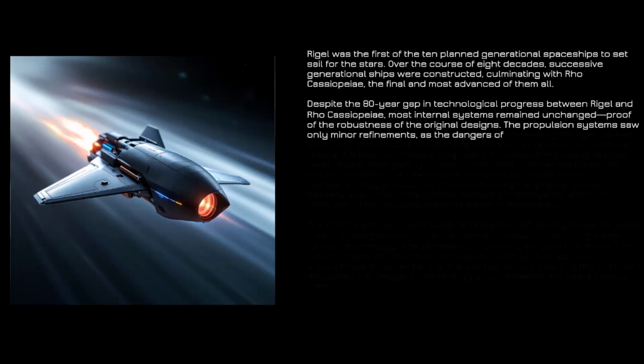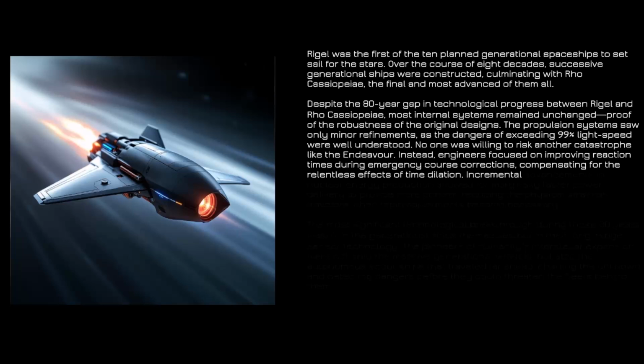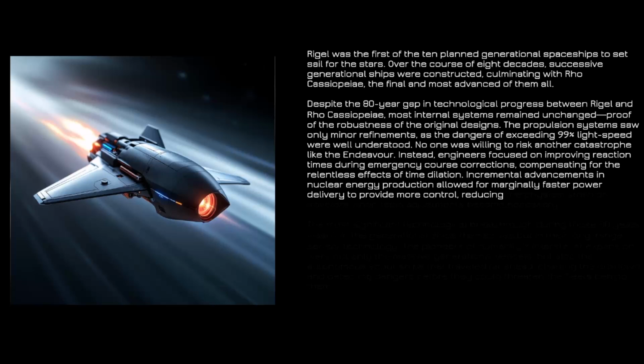As the dangers of exceeding 99% light speed were well understood, no one was willing to risk another catastrophe like the Endeavour. Instead, engineers focused on improving reaction times during emergency course corrections, compensating for the relentless effects of time dilation. Incremental advancements in nuclear energy production allowed for marginally faster power delivery to provide more control, reducing the physical strain on travelers when rapid adjustments became necessary.